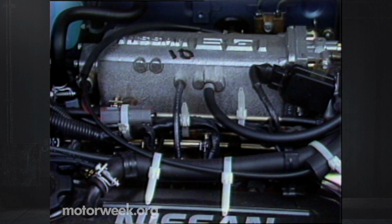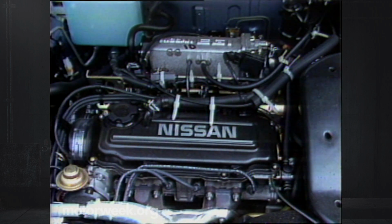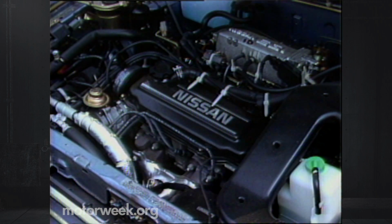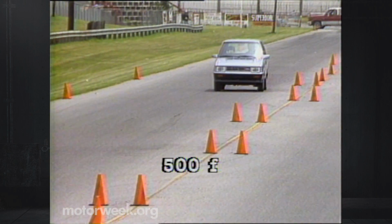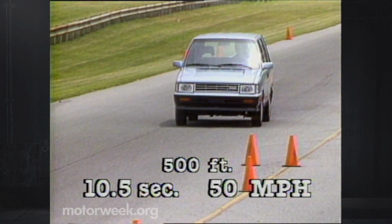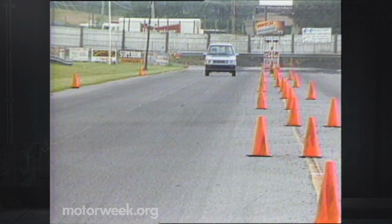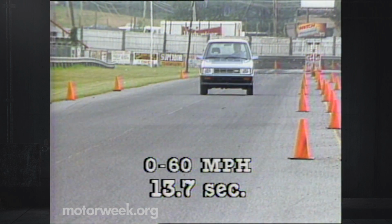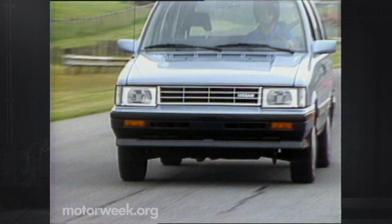While the Stanza Wagon might not look like the sedan, mechanical similarities include the same 2-liter 4-cylinder power plant. Output is 97 horsepower and 114 pound-feet of torque. That means the wagon has the same modest acceleration as the sedan, with our 500-foot on-ramp test expiring in 10.5 seconds at just 50 miles per hour. That's just fair, and we find average for its class a 0 to 60 sprint of 13.7 seconds. It would have been better except for the need to shift just prior to the 60 mark.